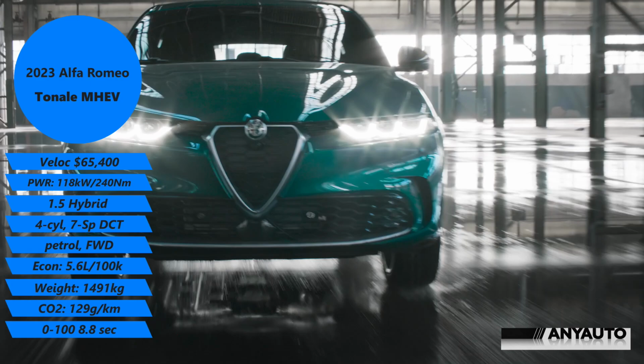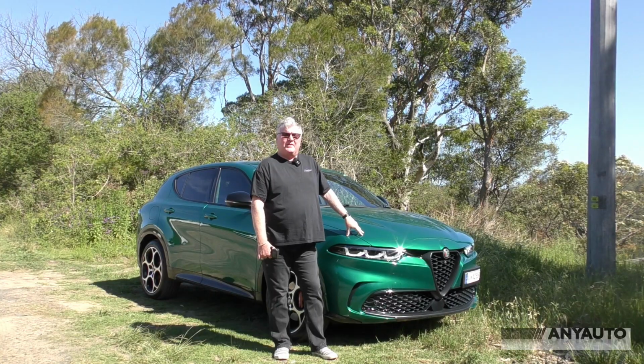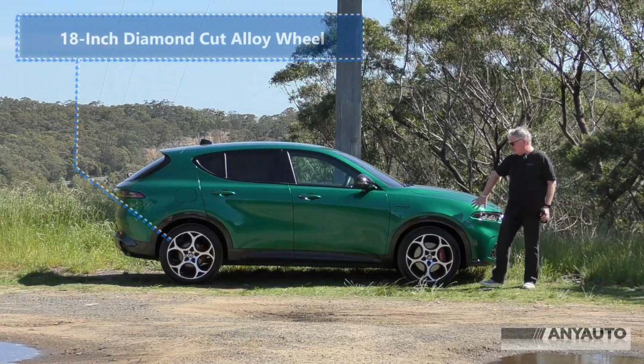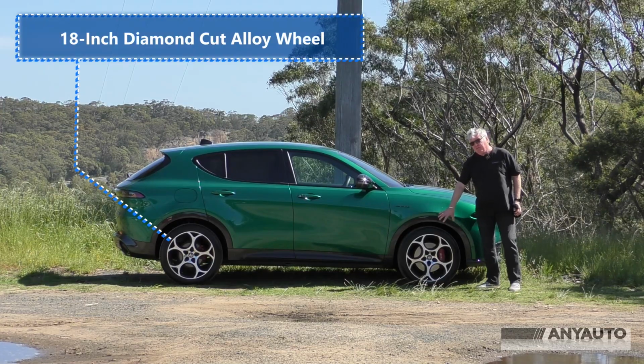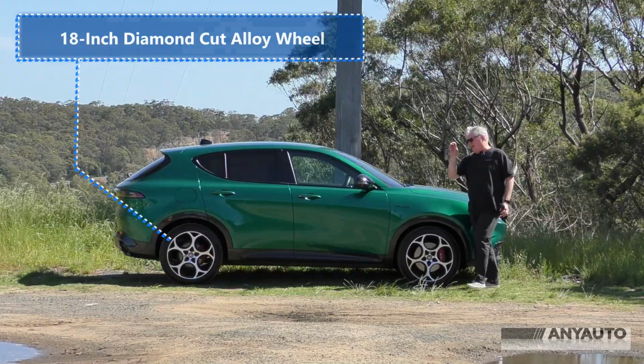It's still got that shield grille, and Alfa Romeo have got a name for that. I just call it a shield grille. And all of these cars seem to have the Lusso pack, but I'll go into that a little bit later. The lights wrap around the side, and the familiar Alfa Romeo 5-leaf clover wheels, always a favourite.